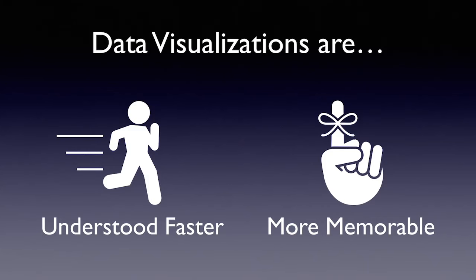So the thing to remember is that when you visualize data, your audience will understand it faster, and they're going to be more likely to remember it. That's why we visualize data, because it's that effective way of communicating. And it doesn't have to be this huge 10,000 line spreadsheet. Data could be a process, it could be a concept, or it could be survey results or research data, that kind of thing.